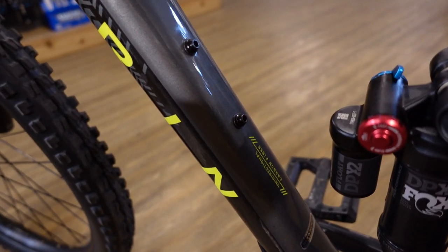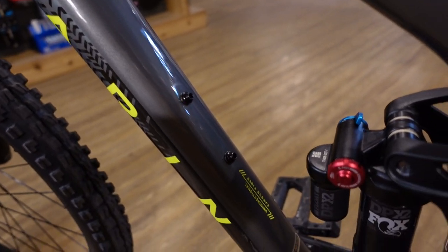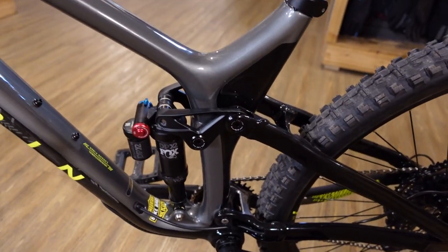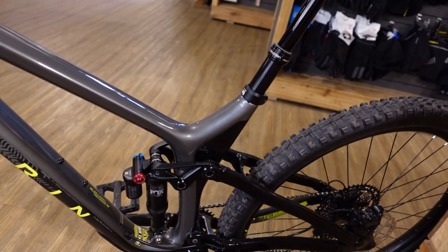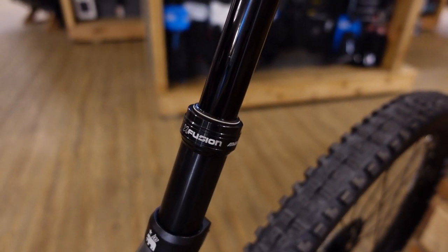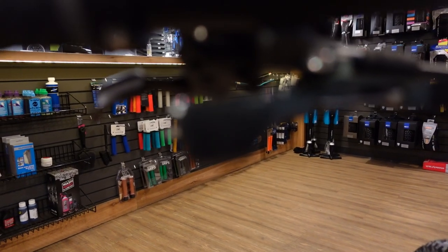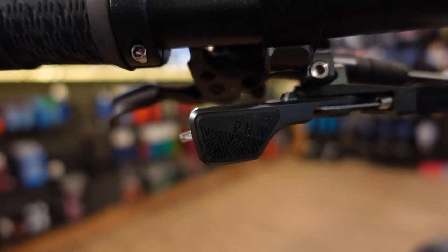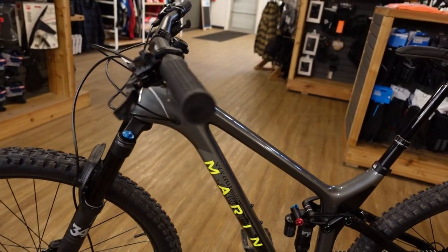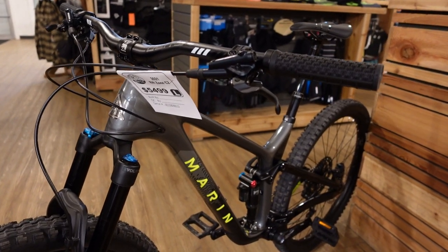We've got room for a bottle. I will admit, from riding this bike, it's only going to be like a small 600 milliliter bottle that you'll fit in there. But at least it's room for a bottle, or in this part of the country, I usually carry a bear cozy on there. It does have a 150 mil X-Fusion dropper. Something you don't see every day is a PNW dropper lever on a stock bike, especially on a stock bike that is trying to squeeze as much value and performance into $5,400 as possible.